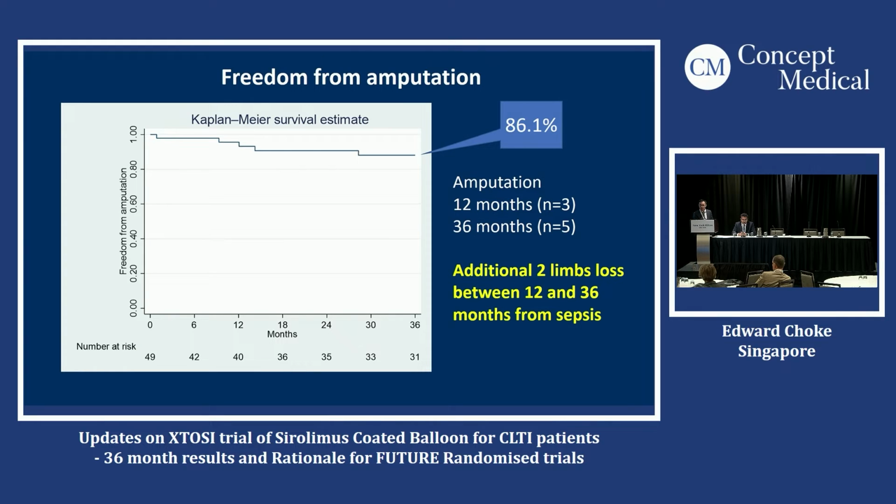We were able to show that at 36 months, the freedom from amputation remained excellent at 86%. You can see that at 12 months, we had 3 amputations, and between 12 and 36 months, we had an additional 2 limb loss. And this was mostly from sepsis.